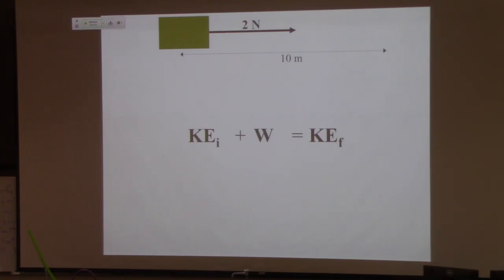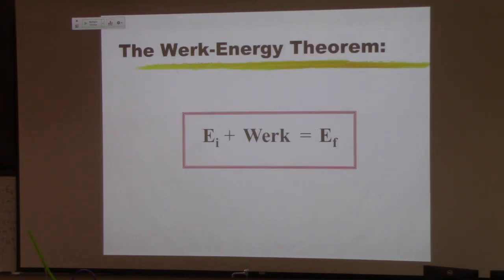There was no gravitational potential energy. Kinetic energy was the only bucket we had. And so, what if I got different buckets? What if I've got the other buckets? Well, then we have to generalize this. And what we get is what's called the work-energy theorem.